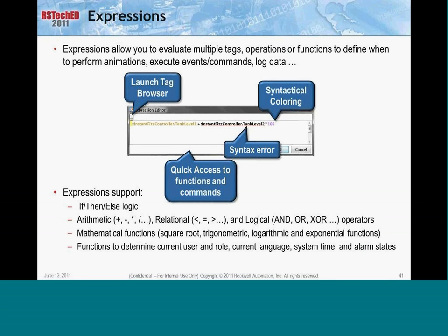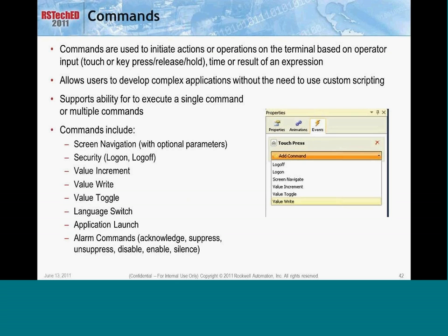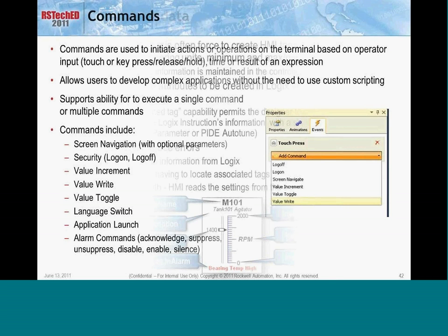This shows an example of the expression capabilities. Anywhere that I could reference a tag, I could put in a full expression, very similar to what you have today in View SE. We're providing an expression editor in the environment that will allow you to put in the expressions, the various references to tags and the like. You could do math operations, if-then-else types of logic. But really you have ultimate flexibility on how you want this to execute and when it actually operates in the runtime environment. And as far as commands, Mark already touched on this, so I'm going to skip this particular slide.